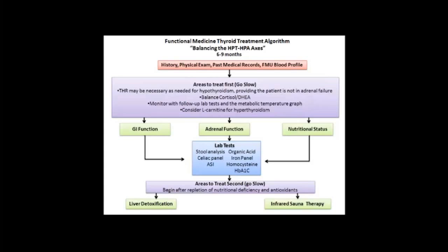The other areas talked about, look at GI function. There's a stool analysis that can be ordered. We teach about that. That can check for things like H. pylori, Candidiasis, digestive enzyme dysfunction, pathogens, whatever's going on. If you need to confirm celiac, you can order that via blood testing. I talked about the adrenal stress test to look at cortisol levels. Make sure that the adrenals aren't stressed out, shutting down that more active T3 hormone I talked about.